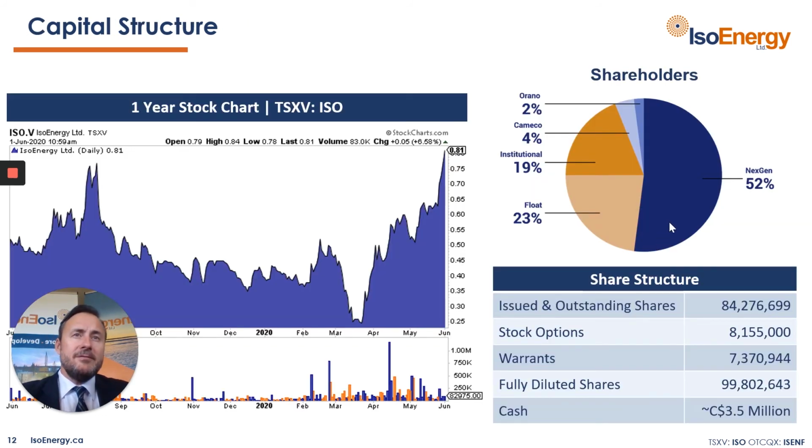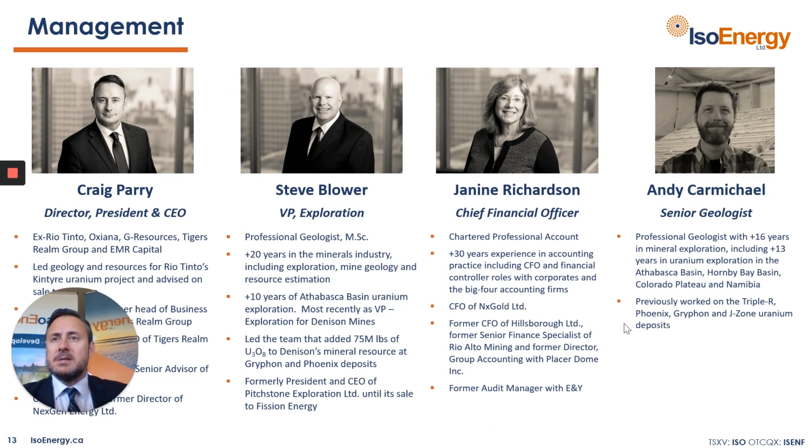The capital structure, very importantly, and this is one of the most important points of this presentation, is that NexGen's a 52% shareholder. NexGen's participated strongly in each of the last capital raisings, and so we have a very strong, supportive major shareholder there that's very happy with what we're achieving. Our share price chart, you can see that we've performed relatively well in the past 12 months, largely off the back of this high-grade discovery we have. We're very well funded. We've got over $3 million in the bank, which sees us funded for the coming drill campaign. And so we're uniquely positioned in that sense.